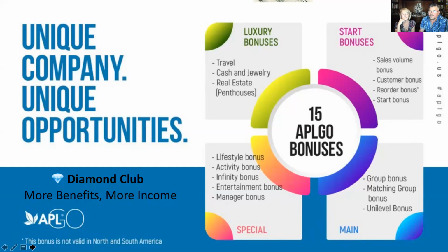So I'll move on to APLGO pays 15 different ways. There are 15 different kinds of payments and bonuses that you can earn with APLGO, and they're amazing. We're just going to brush across a few of them. We're not going to go into detail because it's pretty vast what you can earn here. But you are going to see this little diamond on several of the upcoming slides. This is our Diamond Club, people that come in on the $3,000 pack or upgrade to the $3,000 pack in their 90 days. There are more benefits and more income. So watch for the little diamond and we'll explain why most people are pretty excited about it.